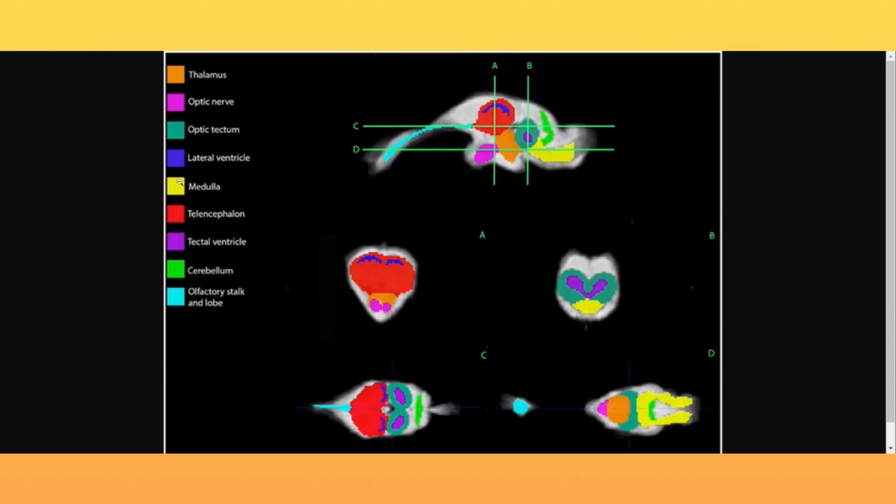Most of us have heard of the medulla. God, I'm so sorry, guys, that I'm butchering this. But this is pretty cool stuff. It'll get even cooler when we start actually producing this, explaining how all this works.